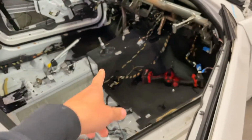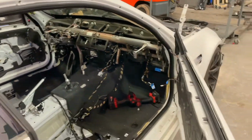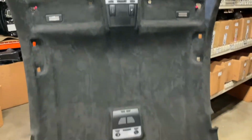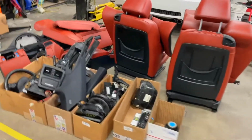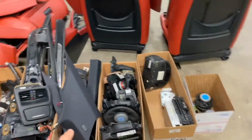Just have that manual shifter over here and the manual pedals that we will need to remove. Everything else is out, even the dashboard. And here we have our beautiful Alcantara headliner for the E92 coupe without the sunroof cut out, so it has to be M3. Let me touch that. Oh, beautiful. Anyway, all of our parts from the M3 over here, the whole interior, boxes, modules, everything.